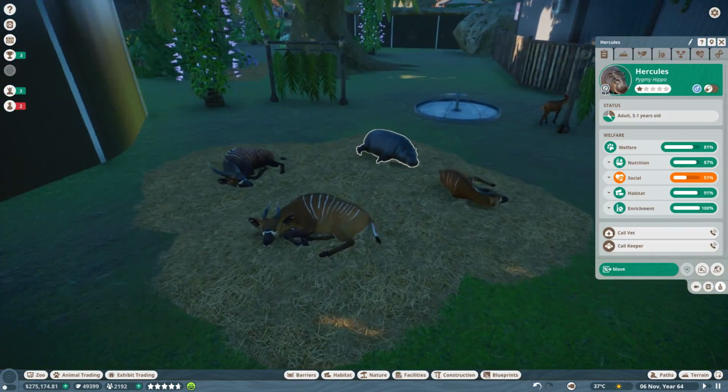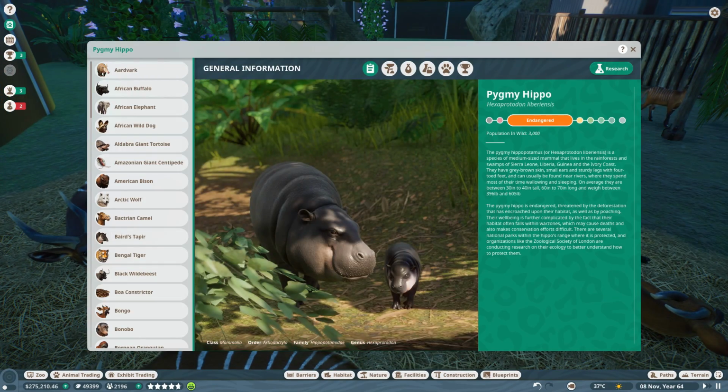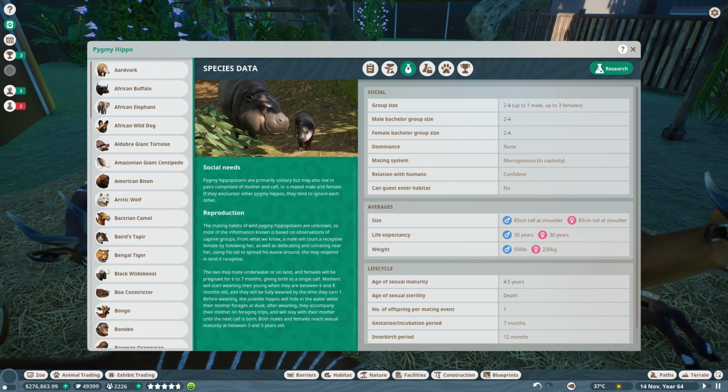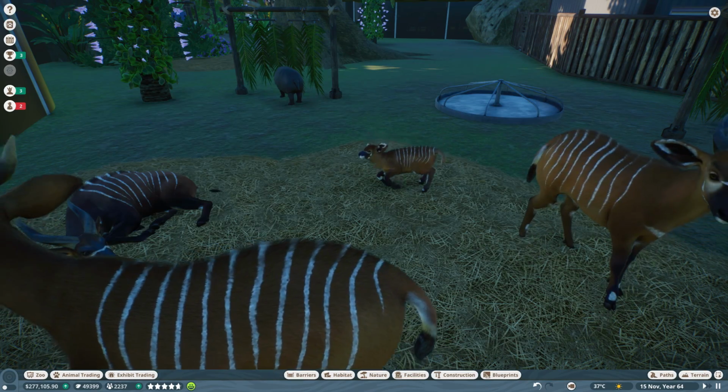But that should hopefully make Hercules happy, because as a pygmy hippo, he is pretty solitary, but he does like to have some socialization. Up to 3 females in his pod size is what he'll do. But remember guys, unlike the common hippo, which is much larger and has many other characteristics that are very different, namely size, the pygmy hippo is much more independent. They like to keep to their own little rivers and creeks.